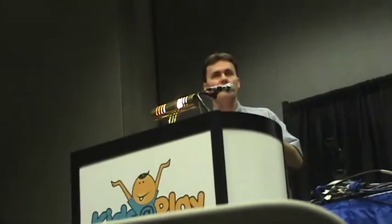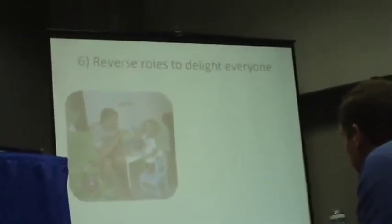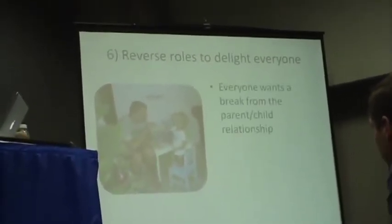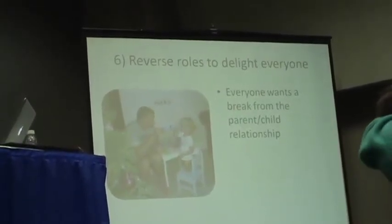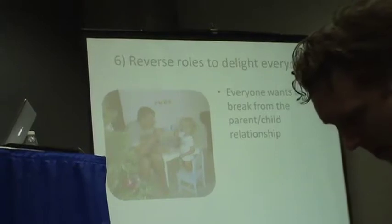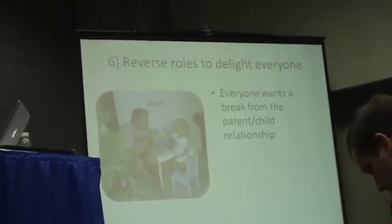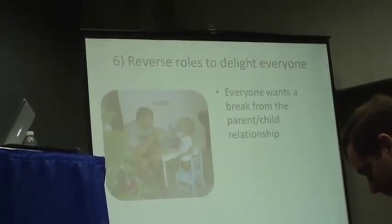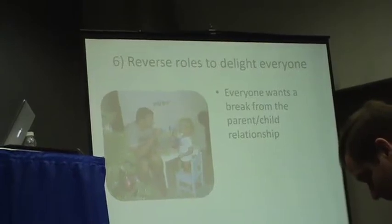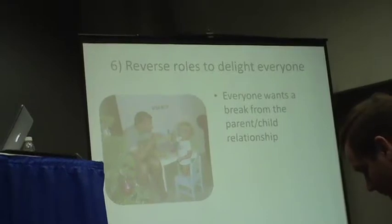Now, on the flip side of that, reversing roles can be really, really delightful. It's something that everybody can enjoy. And I think the reason for that is everybody wants a break from the parent-child relationship. The parent-child relationship is stressful. It's stressful for the parents. It's stressful for the children. Every once in a while, you flip it around and it's like, okay, kid, you're in charge and I'm going to be the one who's being all playful. It's a fun thing to play at, and it's a thing parents and kids love to do. You see it at the theme parks all the time.